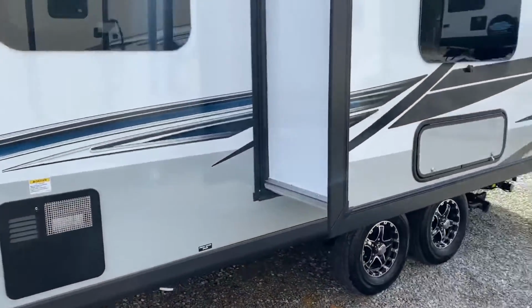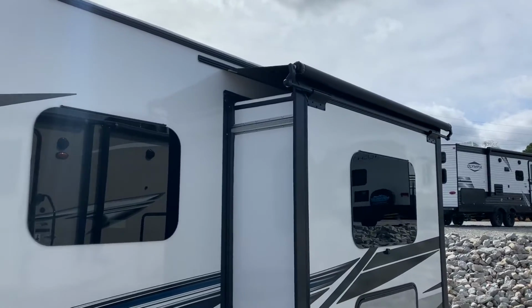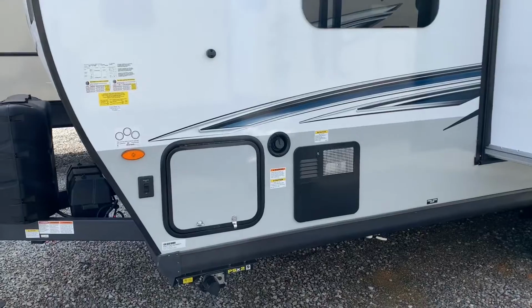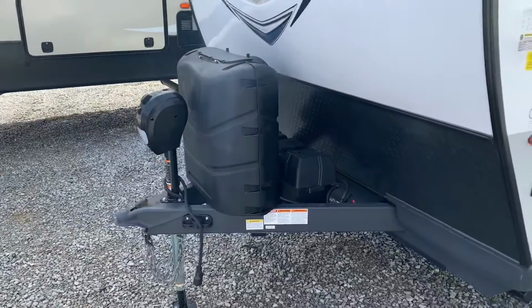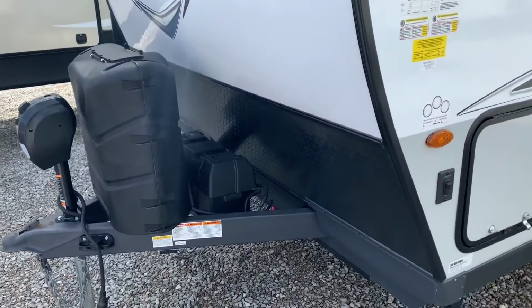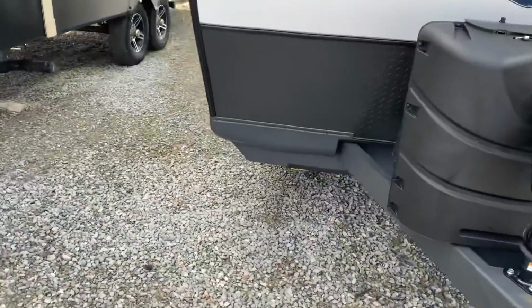Okay, and you can see that it does have a slide out, and it does come with an awning that goes over the slide to help protect it, keep from water getting in there, and also help protect your seals as well. And it's got an electric tongue jack with 2 propane tanks, also 2 battery trays on the front as well.